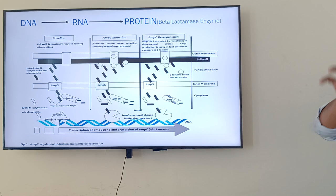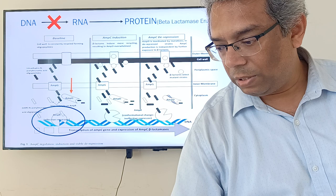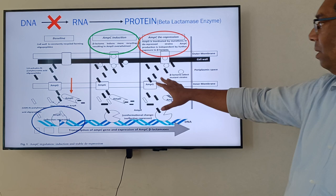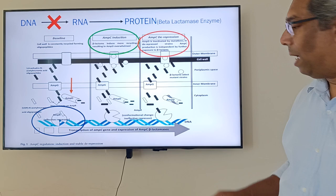So it is under a repressor gene, but once it gets exposed to antibiotics, these antibiotics start breaking down certain cell wall proteins, and these cell wall proteins cause the derepression of the AmpC beta lactamases, and the AmpC gets activated. There are actually two stages. The initial stage is the initial derepression, then there is a permanent derepression. In the first phase, the induction happens, and there is partial production of AmpC beta lactamases. In the last case, there is complete and final expression and it does not usually get reverted back to its original state. So a permanent AmpC derepression is normally created.